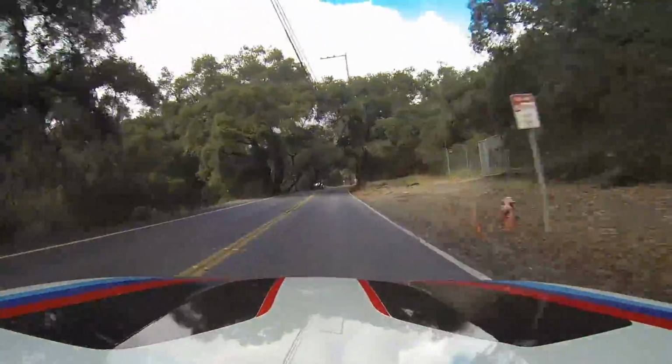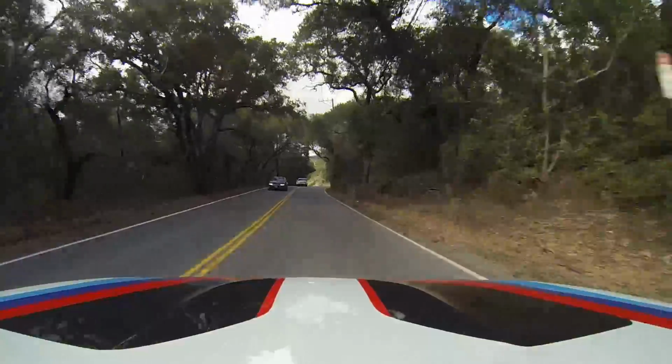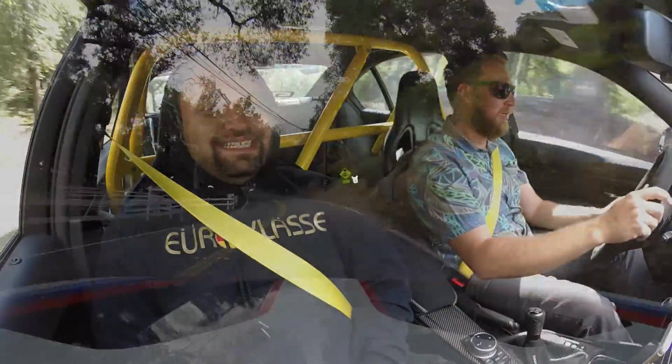I haven't hit the center line once. The car is very easy to place, even with a 6-inch wider track. I'm really surprised you haven't ruined the car. Yeah. To anybody that thinks the car might be ruined, feels fat or less nimble, not the case. Not the case at all.